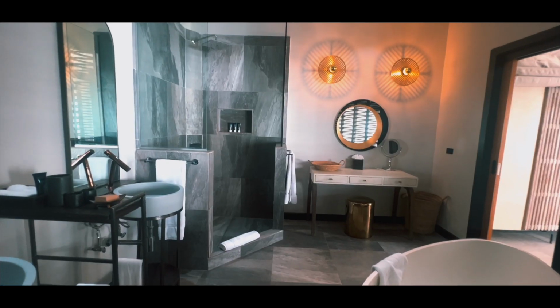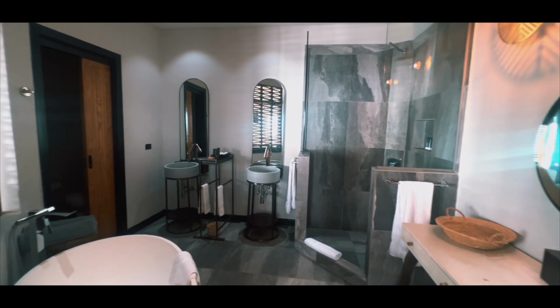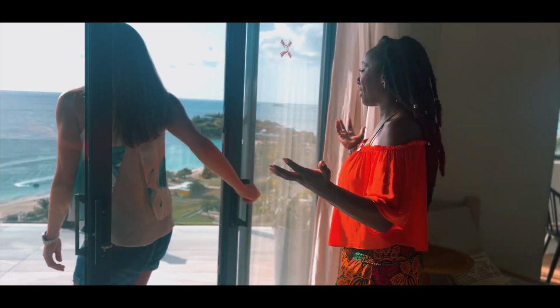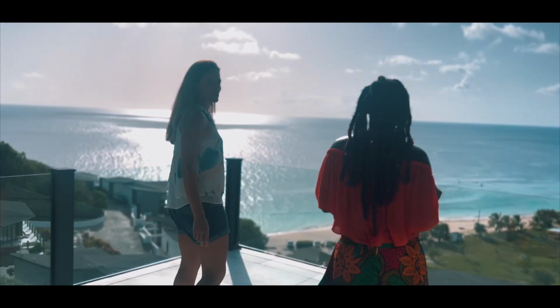In fact, I want to have a better look at that view. Is that okay? Yeah, totally. We'll go outside and then we'll show you the bathroom, because the bathroom is amazing. Oh, look at this. Wow. It doesn't get much better than this.